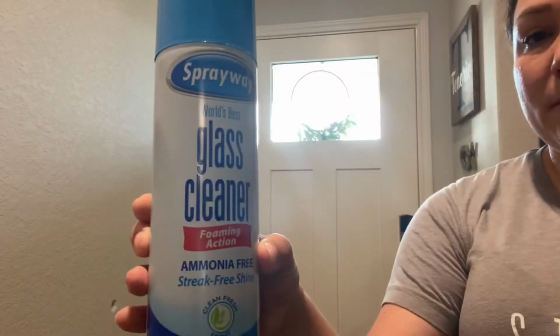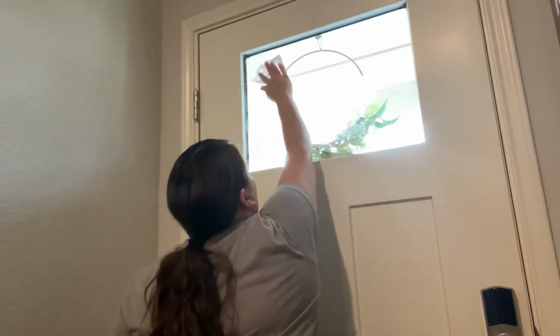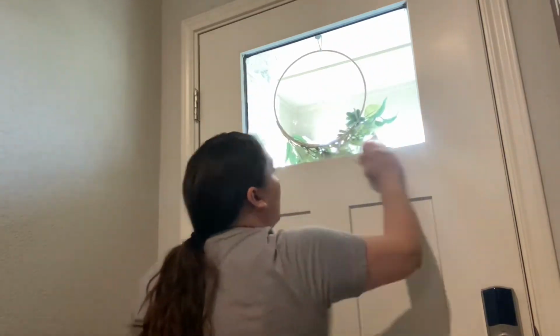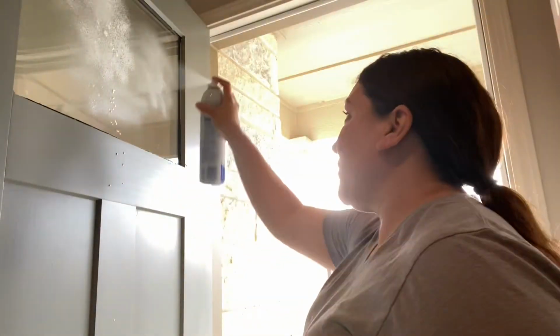So this next item here is just my Sprayway glass cleaner. This by far has been the best glass cleaner that I have found, and I've been using it for years now. That's another one of my staple cleaning products. Comment down below and let me know what yours is.